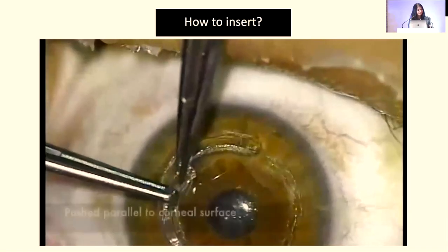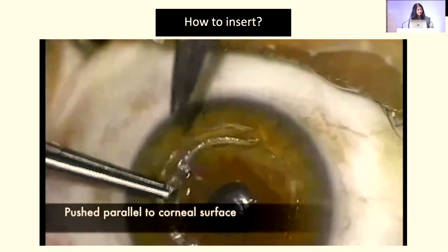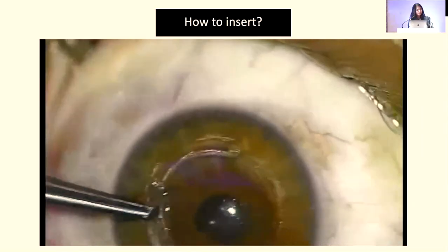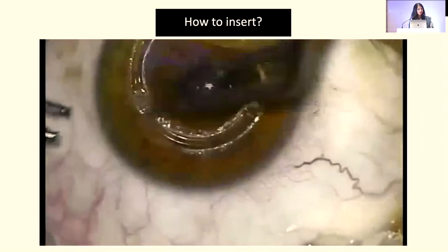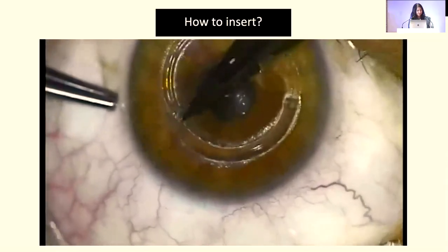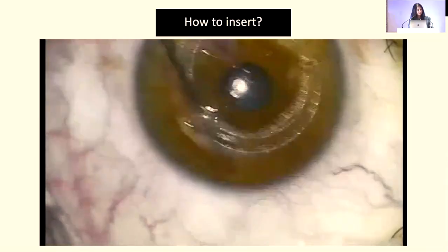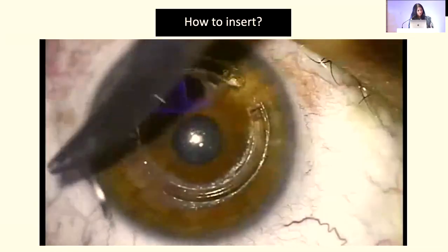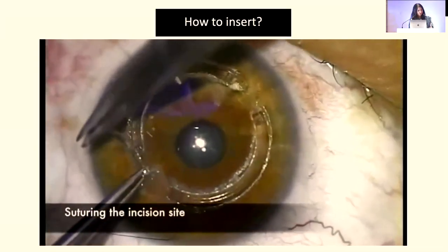Once it is adequately inserted, it goes in easily if you just push it parallel to the corneal surface. In the end, you can choose to suture the incision site, or you may leave it unsutured, but you should put a BCL on top to prevent any migration of the Intacs rings. Here I've put a suture.